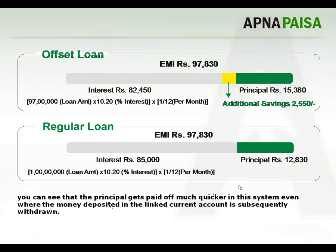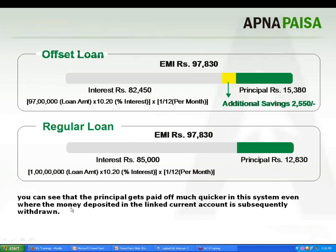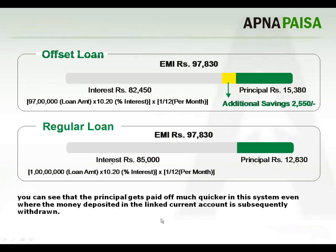This way you can find that your principal gets paid off much faster, even where the money deposited in the linked account is withdrawn. In our example, you deposited 2 lakhs, you deposited 5 lakhs, and then withdrew 7 lakhs at the end of the month. Even in that case, you saved a substantial sum of money.